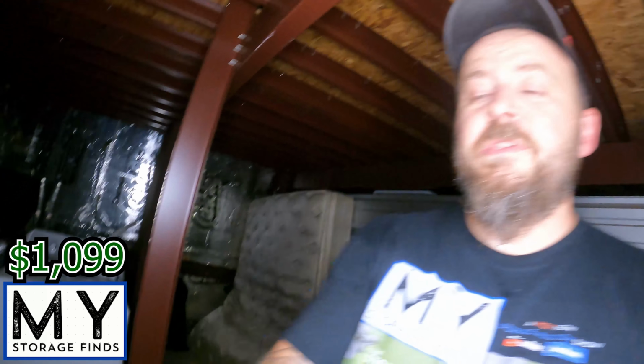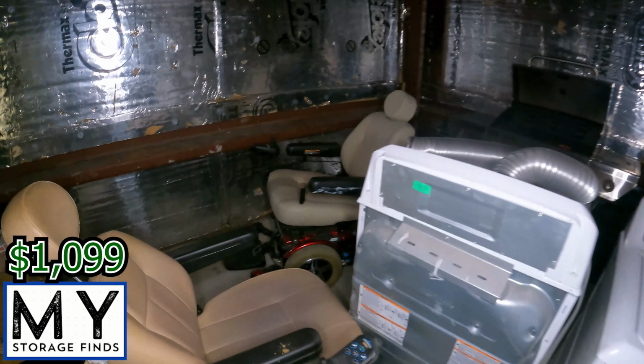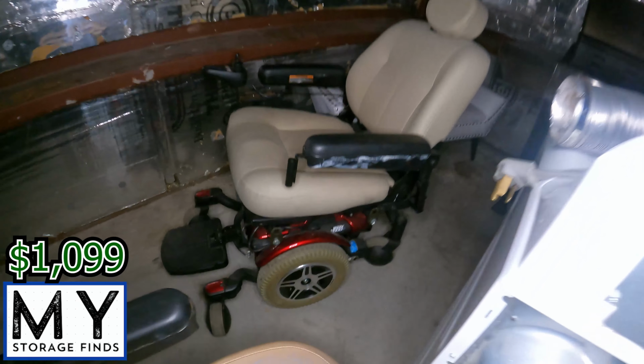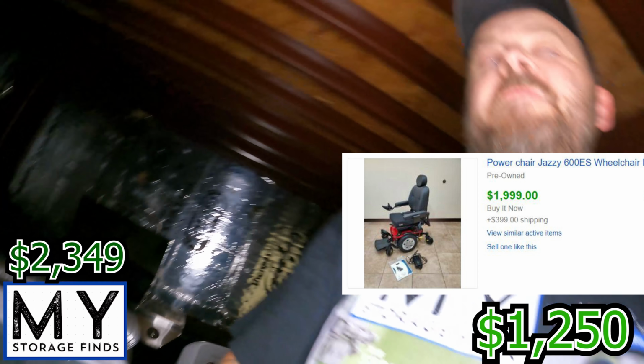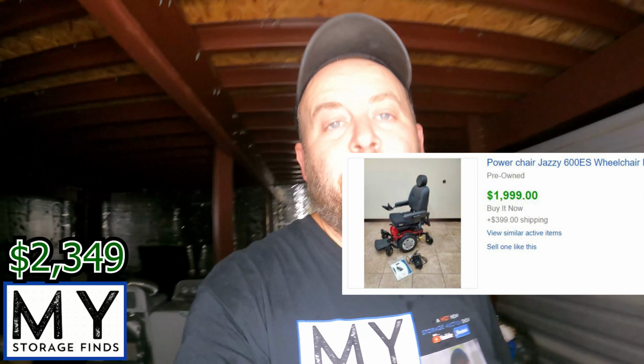This unit, like I said, it was $290. My gamble was that the washer and dryer themselves were going to pay for the unit. I'm pretty sure they will. So everything else is basically just profit. If I can get those scooters or those electric wheelchairs, clean them up and then throw them up there. That one there is a Jazzy 600. Then we should at least double or triple our money on this unit. But that's pretty much it.